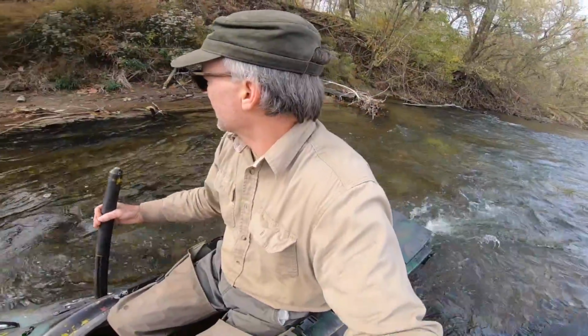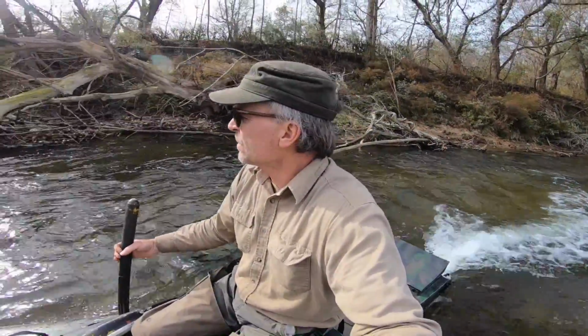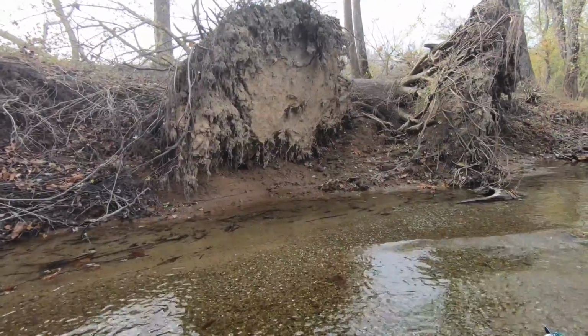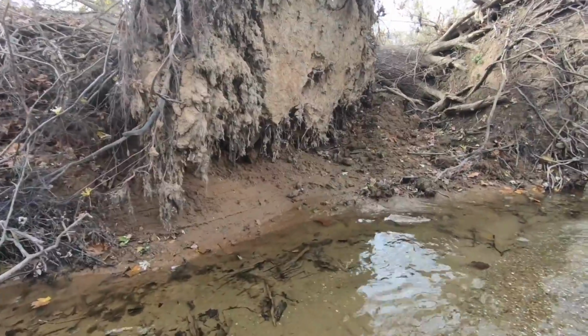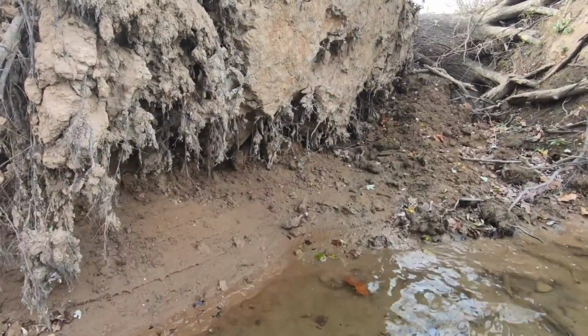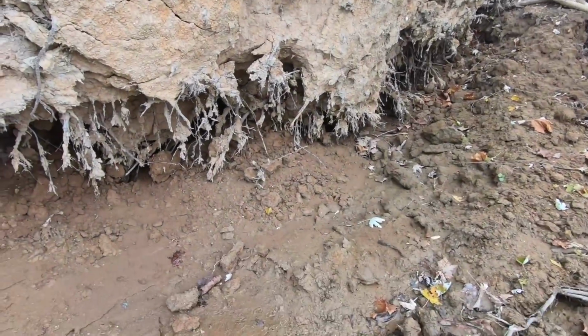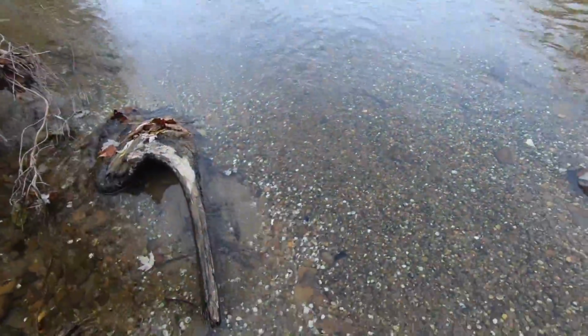Probably should have my life vest on because the water's really cold. I might put it on. I'm kind of cold too. Let's look along the bank, see what we can see. Lots of Indian activity on these islands as well, so we'll need to be looking for arrowheads. Stone axes, arrowheads, knife blades, all kinds of stuff. Spear points.